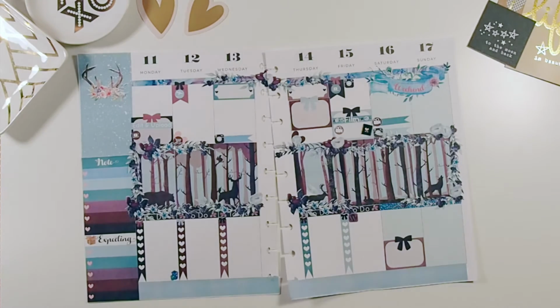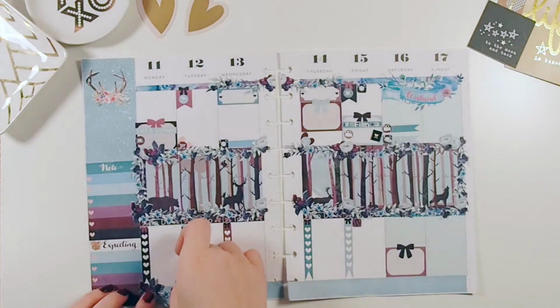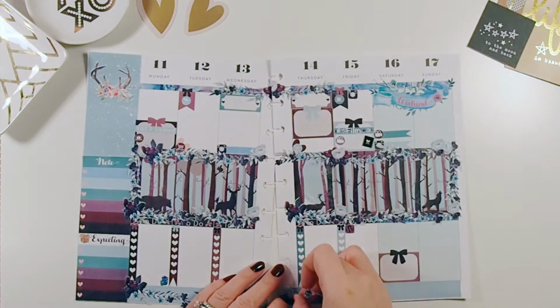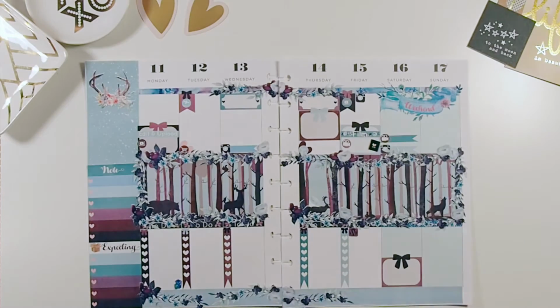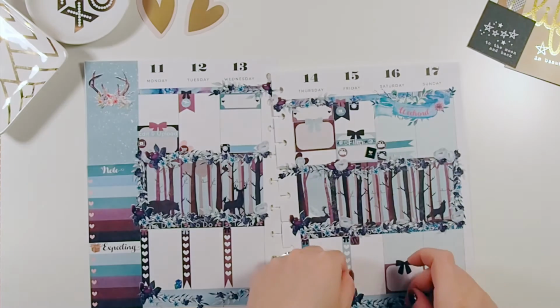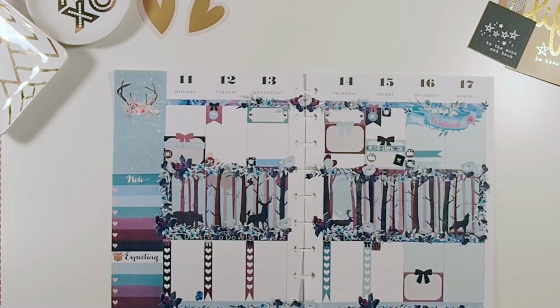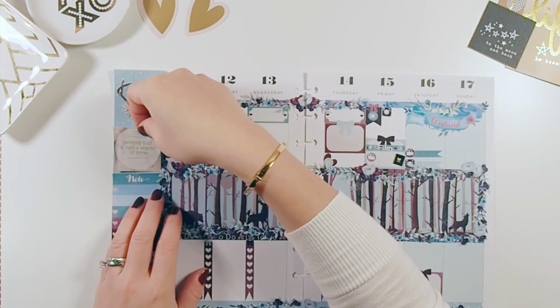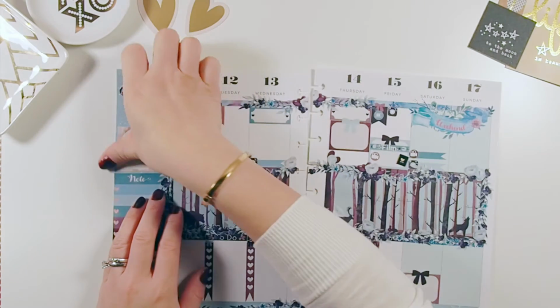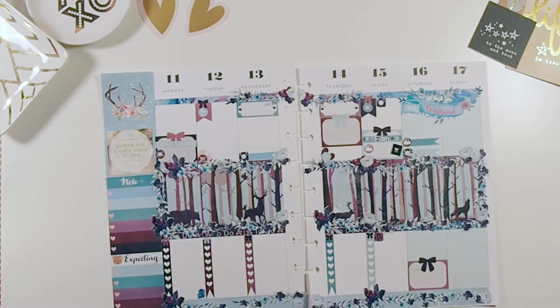I'm just gonna add more flower vines. And again, these are all my creations. I felt that my sidebar needed something else, so I got this quote sticker from the Mambi quote sticker book, and it says, "Getting lost is not a waste of time." I felt that I could get lost in this spread, in the forest, this enchanted winter forest.